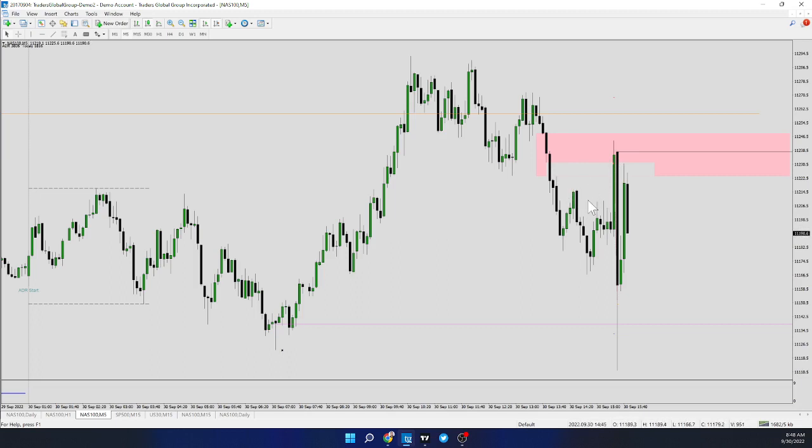So I took this short, and then you can see I closed right around here at 11,149.6. So total trade was exactly 80 pips. So 80 pips, 1 minute, can't complain. Obviously there was just another setup here as we're recording this. Potentially could have taken that short, but I'm done for the week. I mean, 1 minute, I can't complain with that.